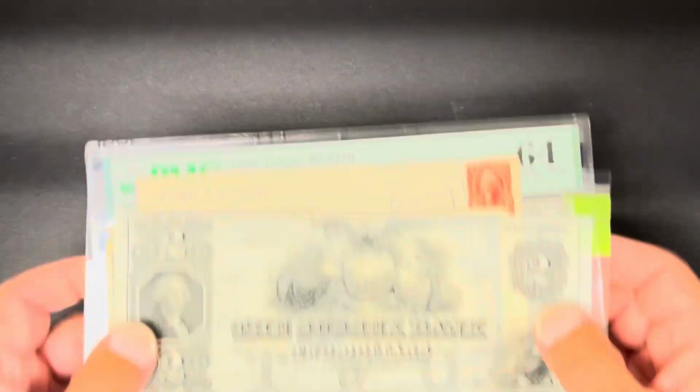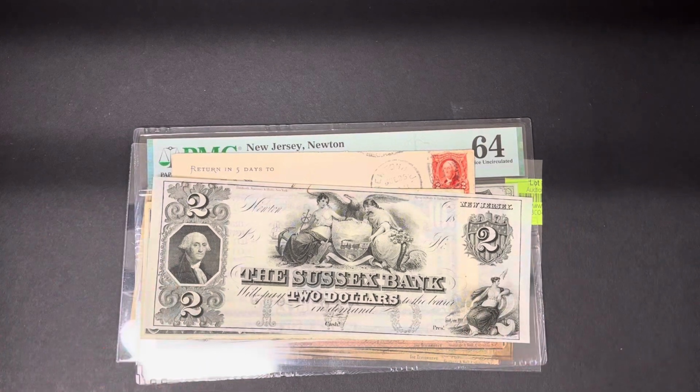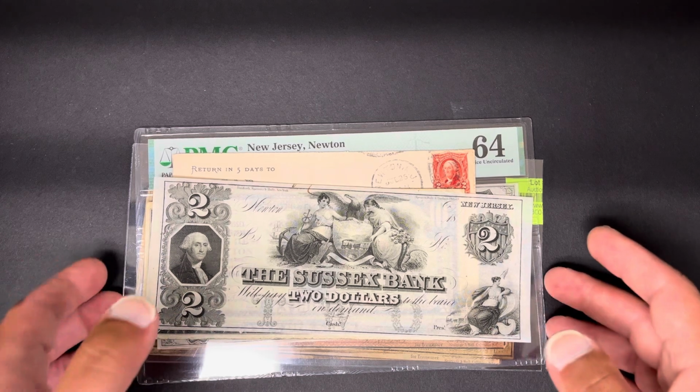All right, it's time for another currency dump. This is an impromptu currency dump. I'm actually at work, and I was able to jerry-rig this setup for the camera. That way I could use both of my hands to handle the notes. Whenever I acquire new notes, I always like to bring them to work in order to make high-resolution scans of the notes themselves. That way I have a digital copy for my collection.